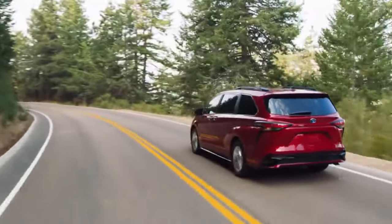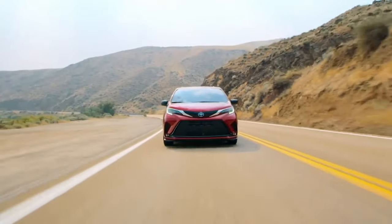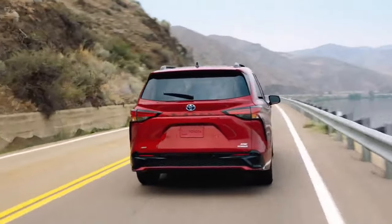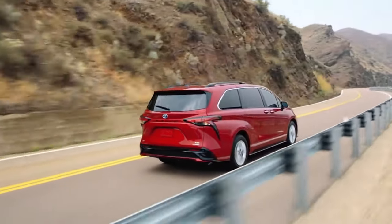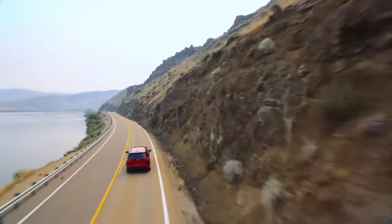All in all, the 2022 Sienna is a real people pleaser, with plenty of style, space, economy, and versatility for that next epic getaway. With its all-hybrid powertrain and advanced tech features, it's clear that Sienna is reshaping the van segment for a whole new era.